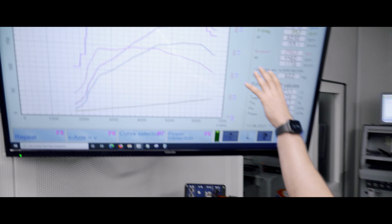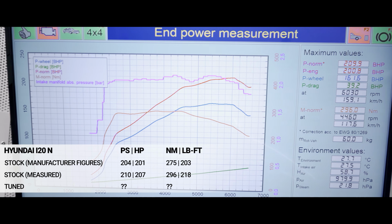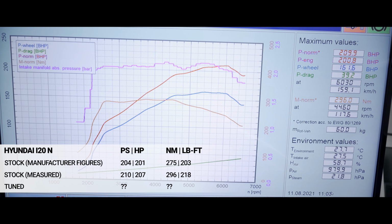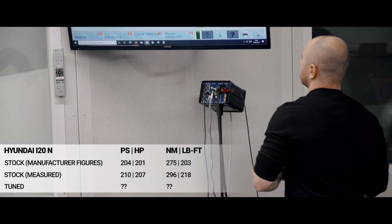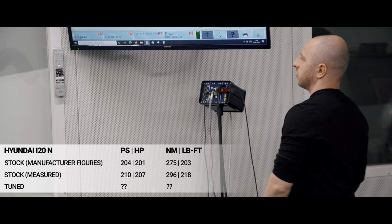We measured the car now with 209.9 horsepower, so yeah, you can call it 210, I would say, and 296 newton meters of torque, which is a little bit lower than claimed, but still totally fine in the 5% allowed tolerance. And I would say the car is basically spot on.